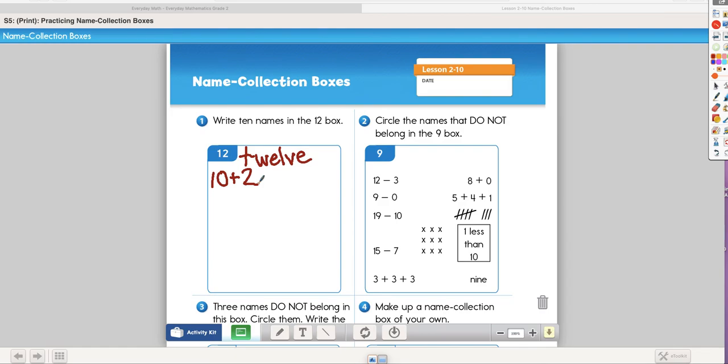Tim, you need to get out your math book, not the hard reference book. We're not writing in that book. Your soft math book. It doesn't even look the same, so I don't know why you're writing in it. Put that book away. Let's go.